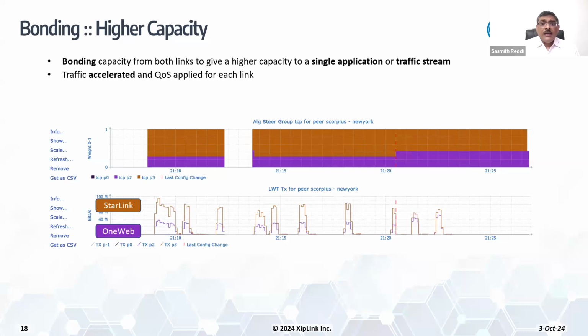And in this particular case here, you can see that the OneWeb is actually providing a low capacity here, about 40 megabits on OneWeb and close to 90 megabits on the Starlink. So that capacity was bonded to give an effective, about 130 megabits to the end application itself.